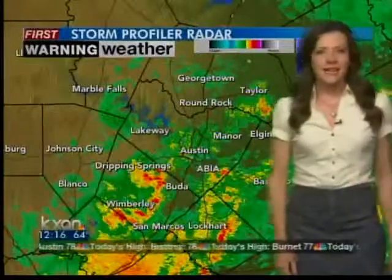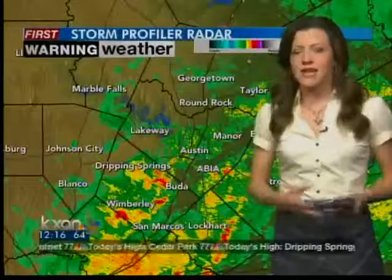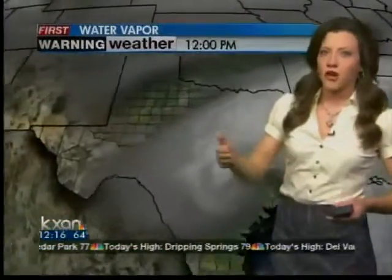And not a whole lot of lightning, but just keep in mind you could get caught in one of those heavier downpours if you are running errands, say, in the next couple of hours east of Austin.